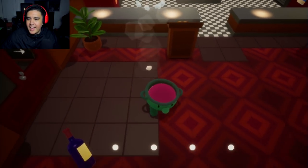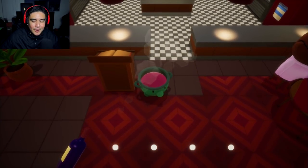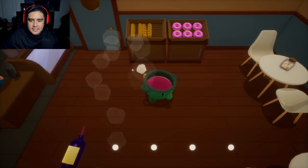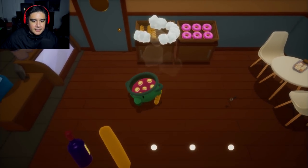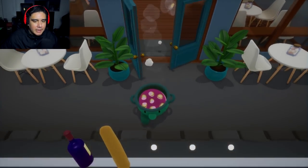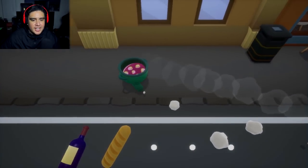Okay, so how do I get it inside of my pots? Like that. Okay, this game is easy. We're gonna do just fine. Okay, let's see what's inside this store. There's a baguette. I would like one baguette, please. I have a baguette and wine in my hot pot. I've never had that in my life before, and I do not wish to ever try that.